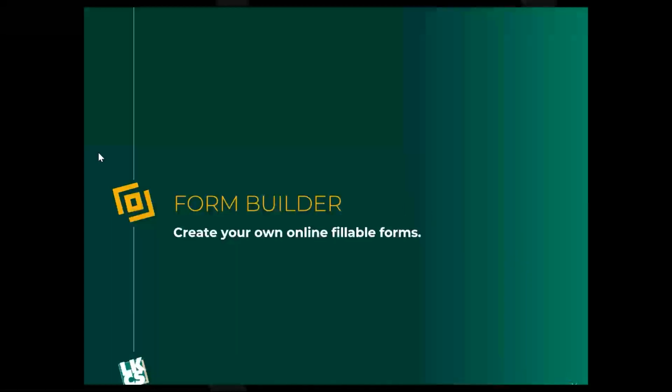The next item I'm going to talk about is form builders. This is a tool that's great for creating and editing your own online fillable forms for your website. This would be a separate tool from the CMS, but it can be well worth it if you find yourself constantly needing new forms, or even needing to often update the fillable forms that are on your site. No program experience is required to use this tool. It's very easy to build secure online forms from the ground up, even if they're complex.